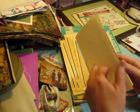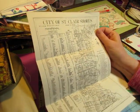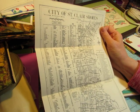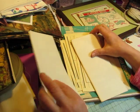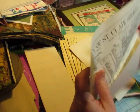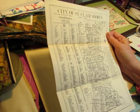And what do we have here? City of St. Clair Shores, Michigan. I forgot to say that Pam lives in Michigan. My pastor's wife is from Michigan. Her family still lives there, so I will have to show this to her. I don't know what part of Michigan they live in.